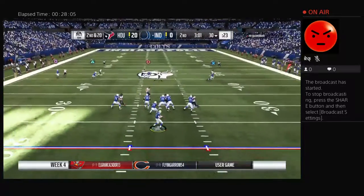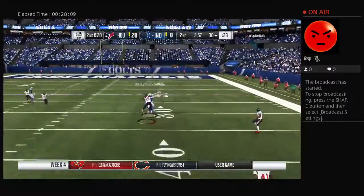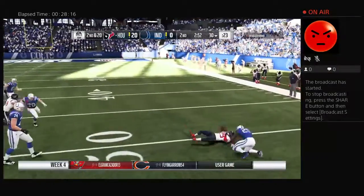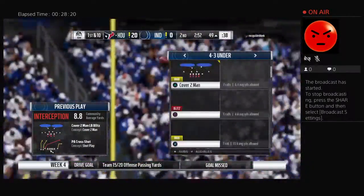They'll fake the handoff. Now Luck. They'll roll him out right. Now he's going to throw deep right side. And Luck will be intercepted for a 3rd time. Picked off by Andre Howell. And he's just across midfield and down at the 49-yard line.